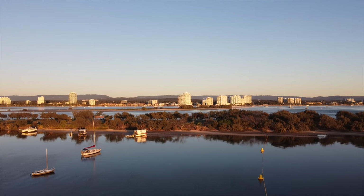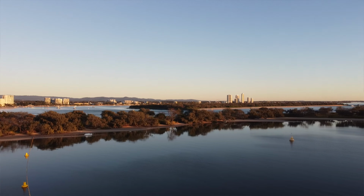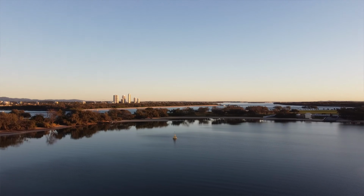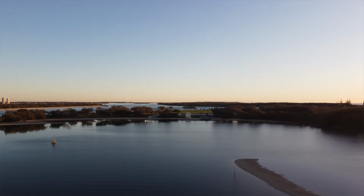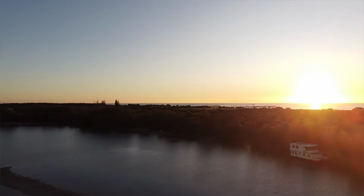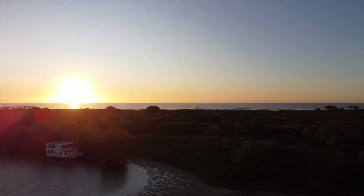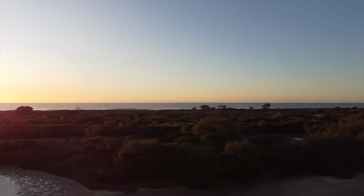What we're hoping to do is give you a bit of an insight into the different tides and what happens at anchor up there, the different possibilities for fishing. It's nice and close to the ocean so Damien can run across and have a surf. So sit tight, we're on our way out there now and let's see what we come up with.